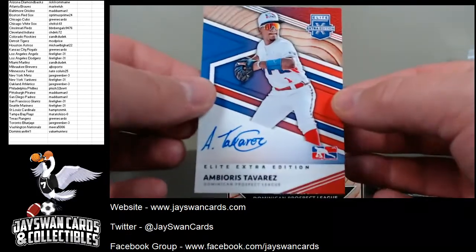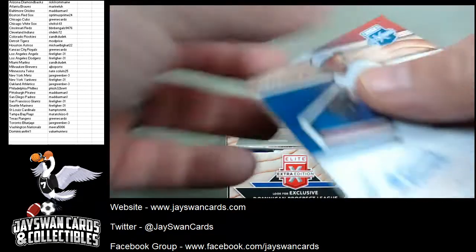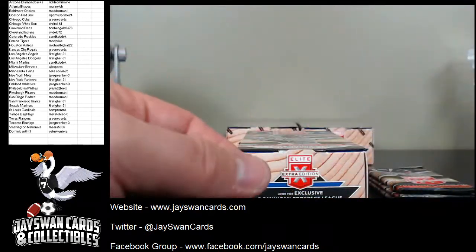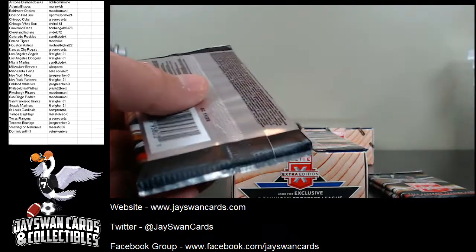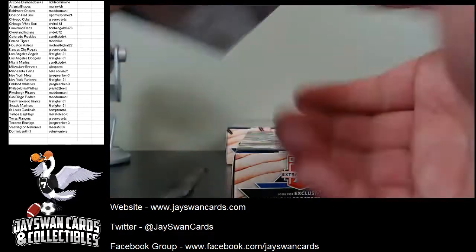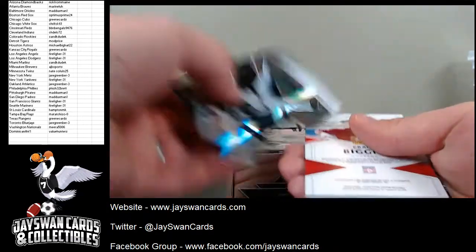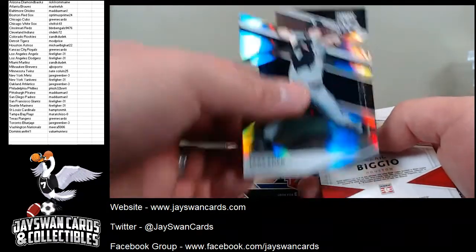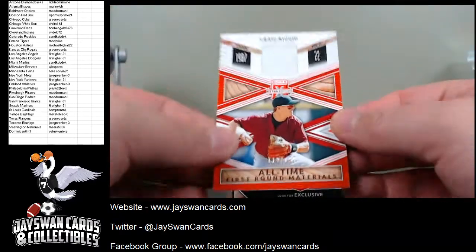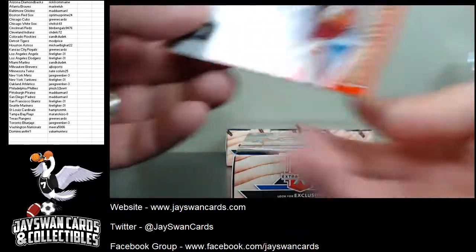Dominican on card, Ambiores Taveras. Another Dominican card, Brian Martinez, that is to $2.49. Robert Campos, Detroit. Jake Ader, Miami, that's a base die cut. Another old-timer patch, Craig Biggio, Houston. That is to $1.99. Game-worn on that as well.